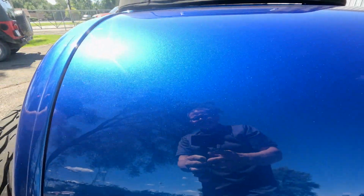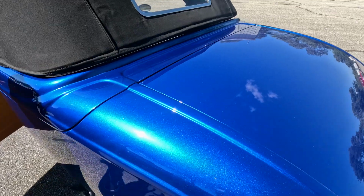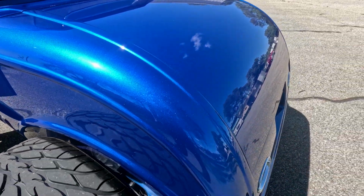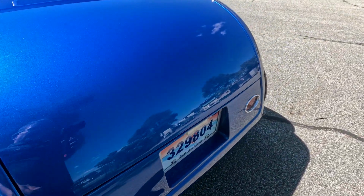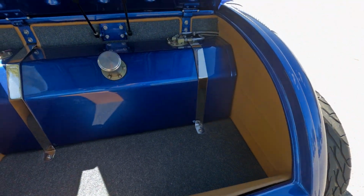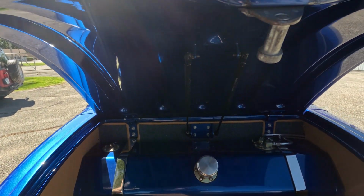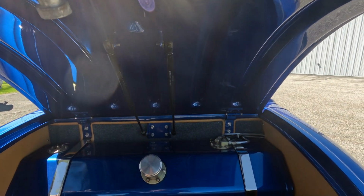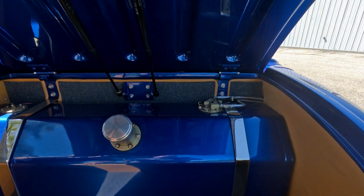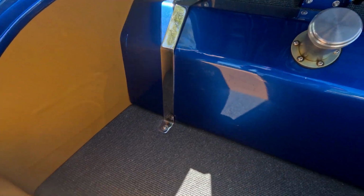So go ahead and get in. There is a popper underneath the dash for the trunk lid. There's also a manual release for the trunk inside the car. So you see your fuel cell is in the trunk. The trunk is nice and carpeted, featuring the same leather panels as the interior of the car.